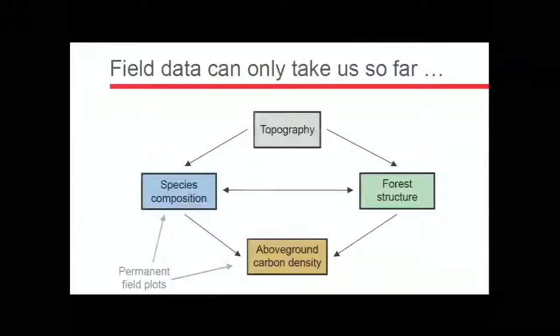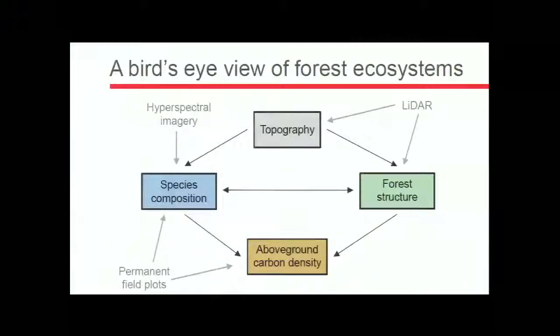We have a really good tradition of using permanent field data to address some of these questions, trying to quantify carbon in plots, some of them quite large, and identify species when we can, but we're always limited in the spatial scales at which we can operate unless we have access to huge amounts of money. This is where remote sensing comes in: we can use these technologies in combination with, not in replacement of, field data, to access some of these other points on this hypothetical drawing.